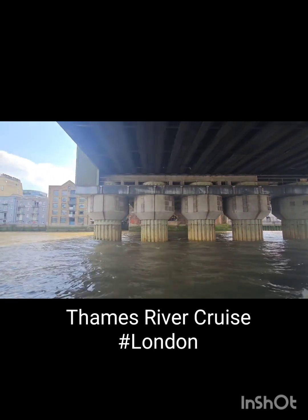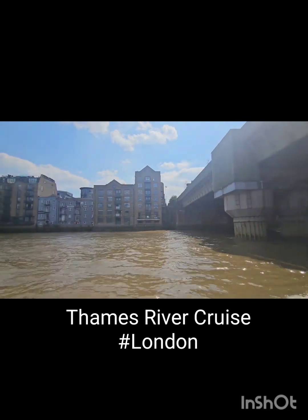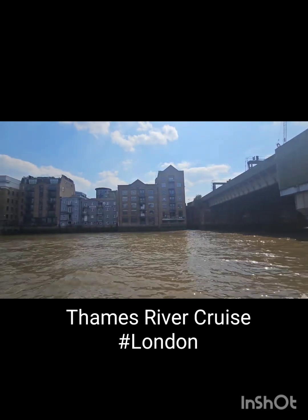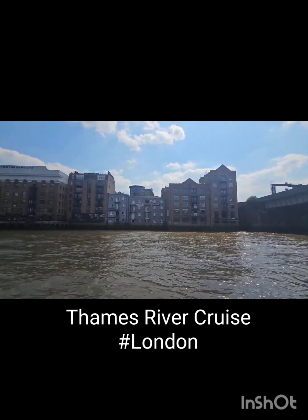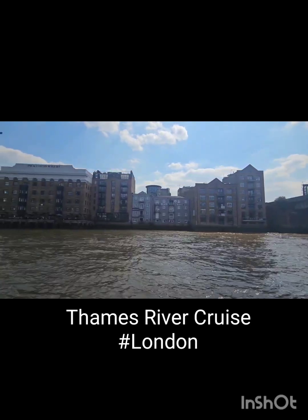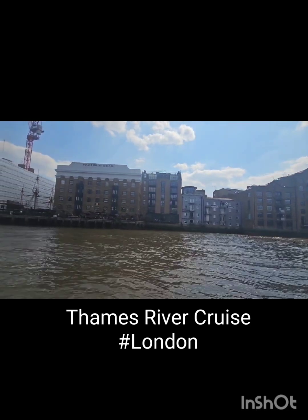Speaking of the Great Fire of London, just coming up on our left, coming into view in just a moment, you'll see a straight column with a golden ball at the top of it. Now, this is the Monument, London's monument to the Great Fire of London. Also designed and built by Sir Christopher Wren. He wanted Londoners at the time to have a viewing platform from which they could watch their city being rebuilt from the ashes.